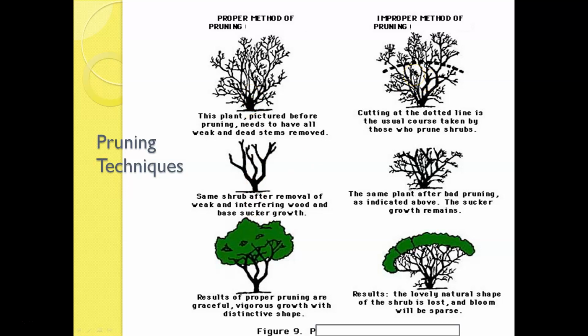On the right, this is an example of the improper pruning method. In this example, someone has chosen to pick a particular spot, so many feet off the ground, and just prune every single branch all the way across to achieve that particular restricted height. This is the result after that incorrect pruning is done. And then if we think through to the future, this is the result after this incorrect pruning.